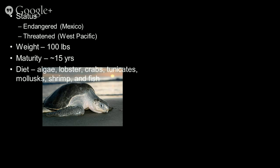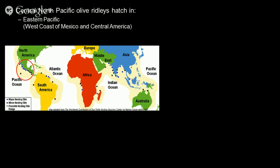is what these guys will eat. We do every once in a while get stranded turtles that are olive ridleys or loggerheads, but those are turtles that are not supposed to be in the nearshore water. If they wash up on shore, something is very wrong with the turtle. Likely they've interacted with fishing line, or they're just very sick and they couldn't stay out in the deep water. So olive ridleys hatch in the eastern Pacific, along the west coast of Mexico and Central America, as well as the western Pacific and Indian Oceans, and then basically intermix out in the middle of the ocean.